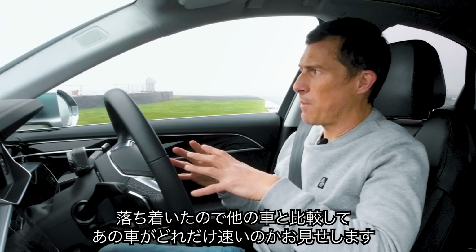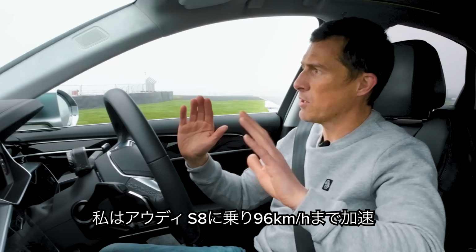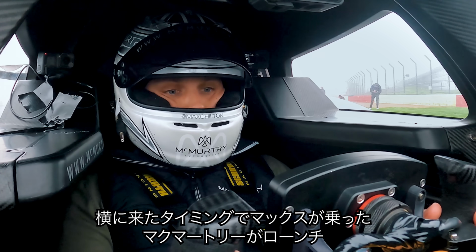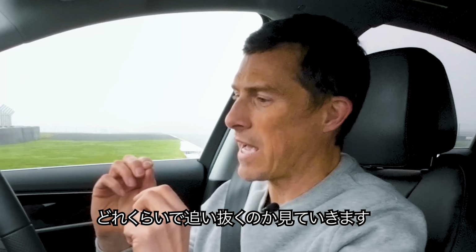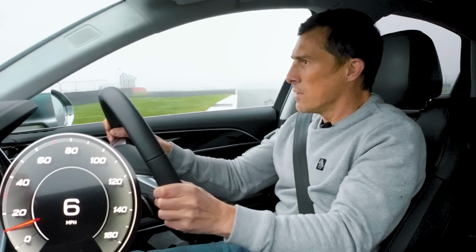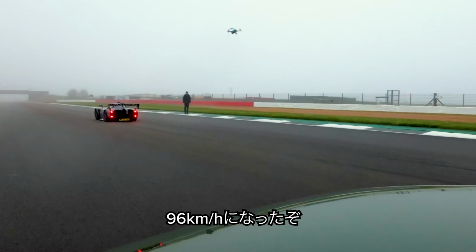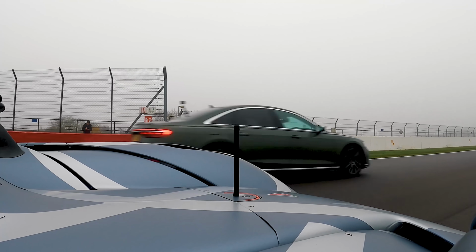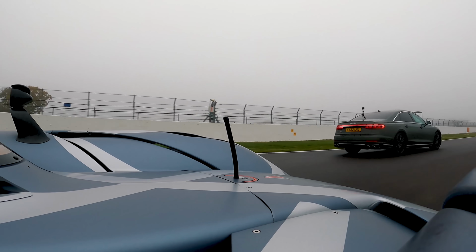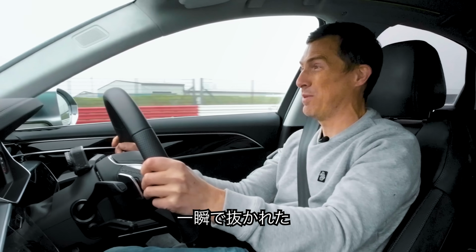Now I've calmed down, I'm going to do a little experiment. I want to show you how fast this thing accelerates relative to another car. So I'm in an Audi S8, I'm going to get up to 60 miles an hour, and as soon as I get level with the McMurtry, then Max, who's driving it now, is going to launch it, and you'll see how long it takes for him to catch up with me and then pass me. 3, 2, 1. Right, I'm at 60. Here we go, here he comes. It's just buggered off.